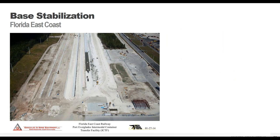This project was designed to build an intermodal facility for Florida East Coast Railroad. So in the overhead photo, you can see, pretty hard to see, but these are concrete gantry craneways. So the GEOWEB was placed on this whole facility. You can actually see in this photo where the GEOWEB is going down. That's going to be under the gantry cranes. The gantry cranes were constructed with roller compacted concrete, RCC.